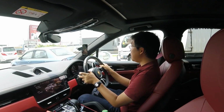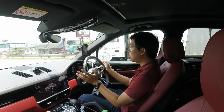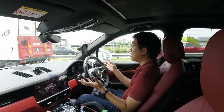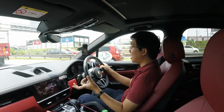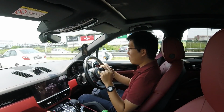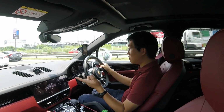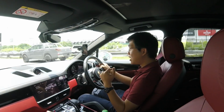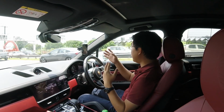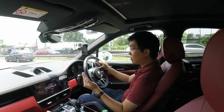Well, simply put, there are no two ways about it. The 2.9-liter twin turbo is the newer engine, punchier engine, better outputs. All around, it is just a far superior engine. But that superiority comes at a price, because going from this to the Cayenne S is a 160,000 ringgit jump. If you are in the market shopping for a Cayenne, 160,000 ringgit should be a premium that you can afford. That shouldn't be a problem.